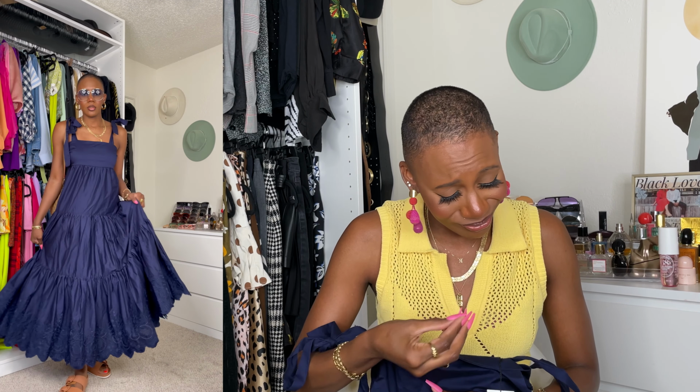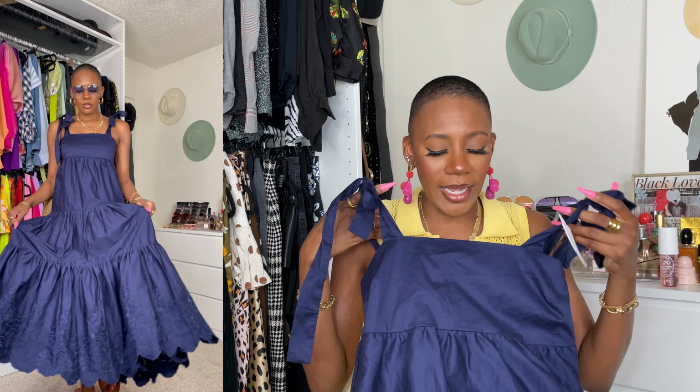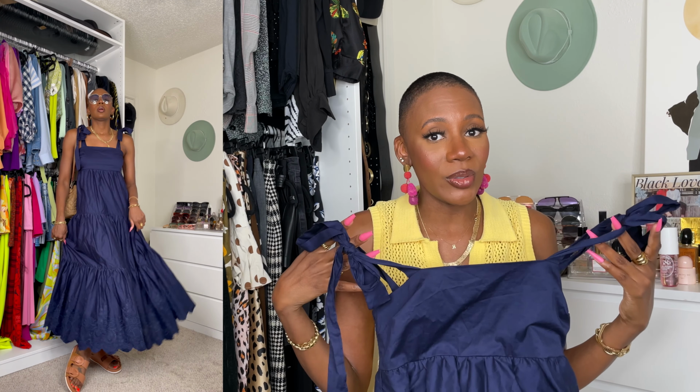But this is super cute. This blue is hitting. I may keep the blue and not the white. I may keep both of them. I don't really know. But I love this blue. Like, it's such a deep blue. I don't have anything this color and in this style of dress.